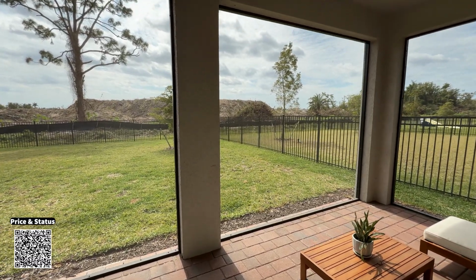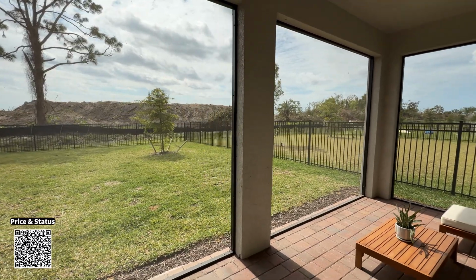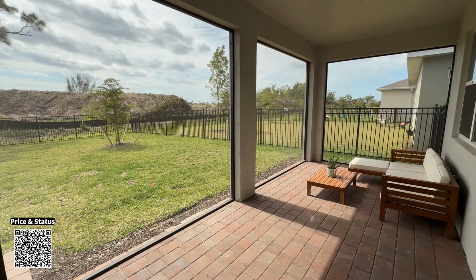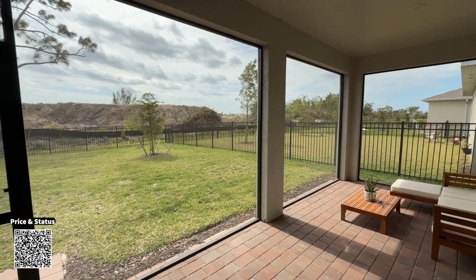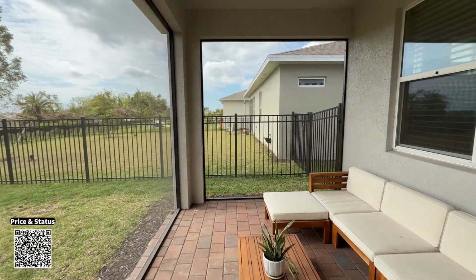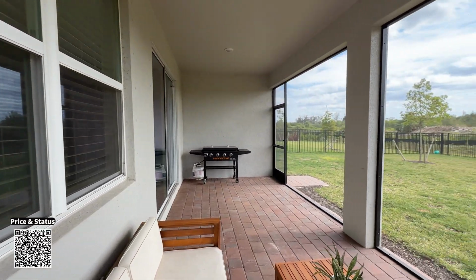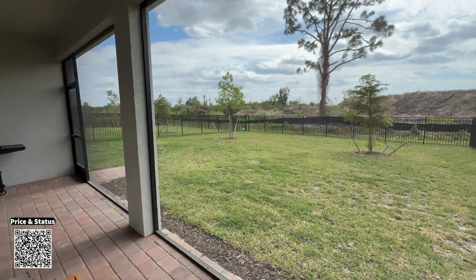Check out the size of this lanai. As you can see, it's very big. A lot of people tend to like to have big lanais, and this is a big one. And also you have the big screen and all the panels here, and they don't have any bars going through, so you have a beautiful view going out the screen, so it's really nice. Let me stand on this corner over here so you can visualize the size of this lanai. Okay, very nice. So let's go outside now and take a look at the yard.